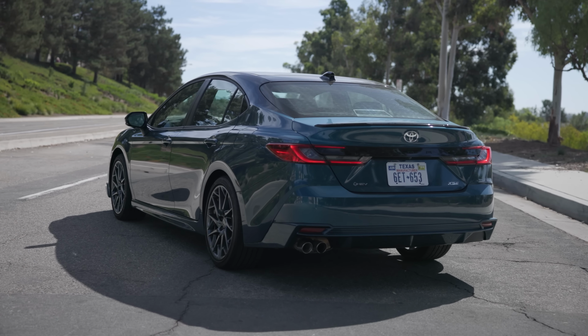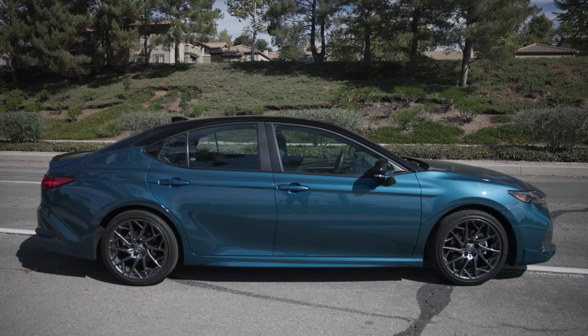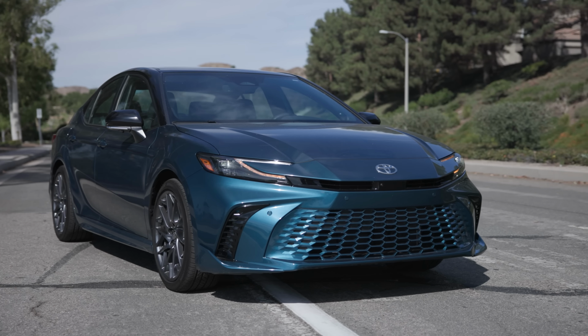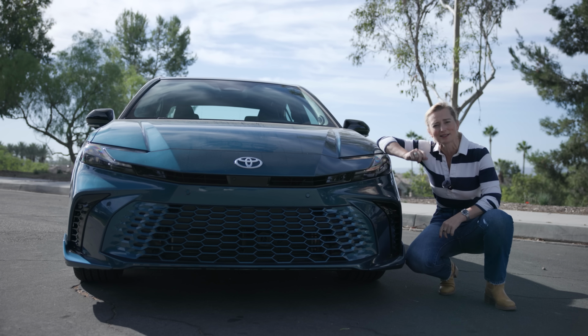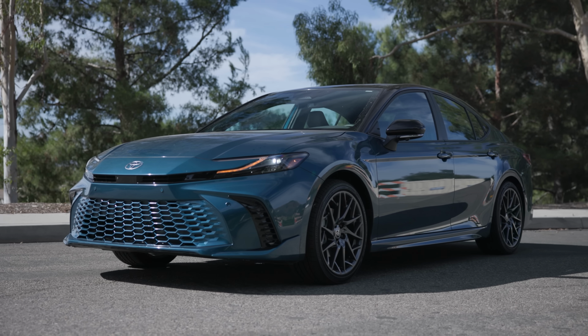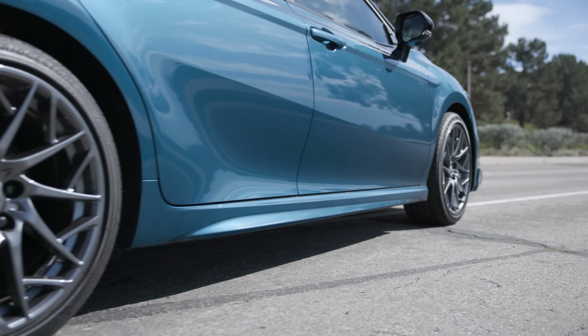Let's start with the first thing you see, the exterior. The overall shape of the Camry doesn't change all that much, but it does get a new front fascia, new squinty headlights, it gets an updated grille. Look, I'm not convinced that anyone is going to be turning their head to see this, but what I will say is I do think that it's aging quite well. But looks are always subjective, so I'll give you a moment to bask in all things Camry.